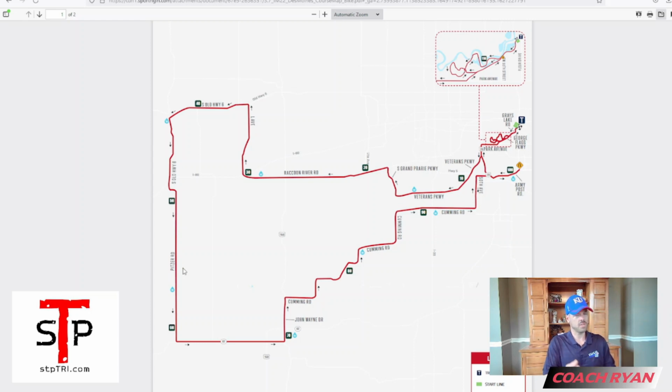So if the sun's out, make sure you got sunglasses. Make sure you got sunscreen. Make sure you got warm weather gear. Especially a tri-kit or something like that that breathes well, that you can maybe spray water on yourself to cool down with, and protects you from the UV sun, so you do not get sunburnt through your tri-kit. So just make sure you're ready with that.